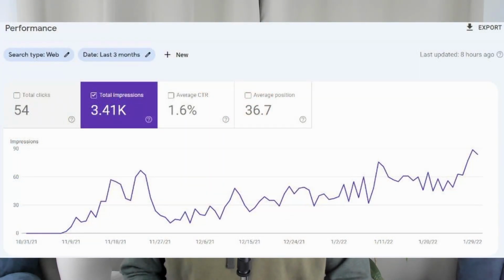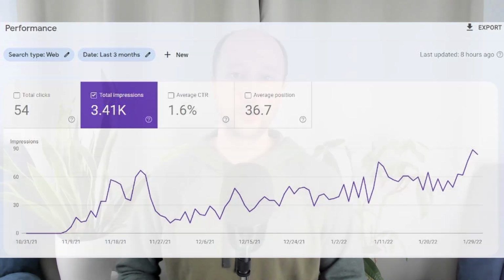The other thing I'll point out on that screenshot is that we have 54 total clicks, not a whole lot. But I'm going to show you in a second that that's actually only a small fraction of our total clicks over to the site so far. So let me bring up that next.